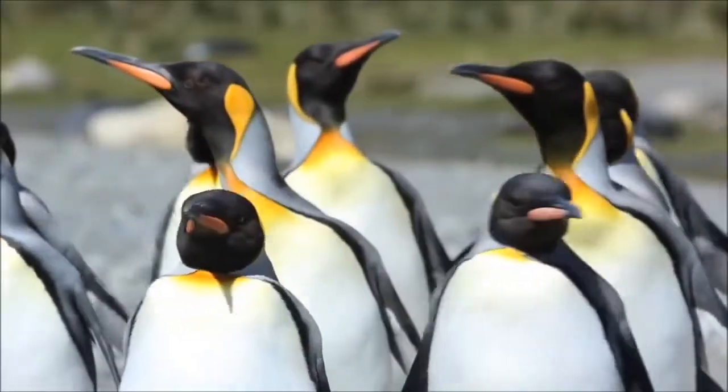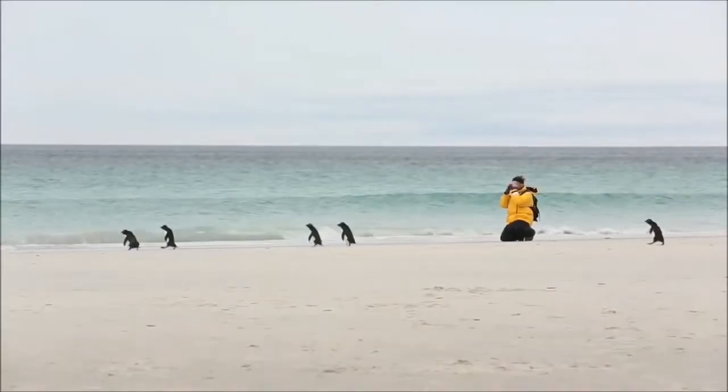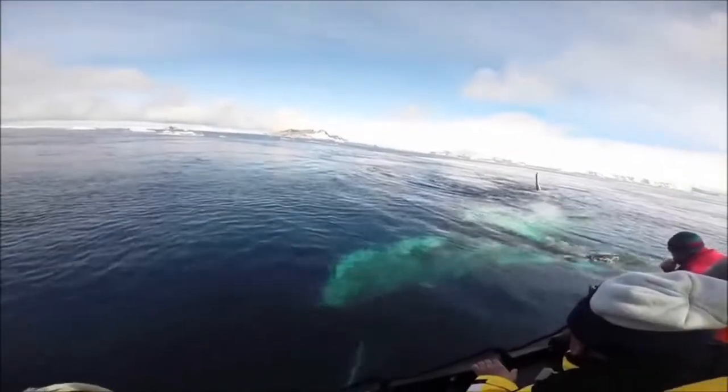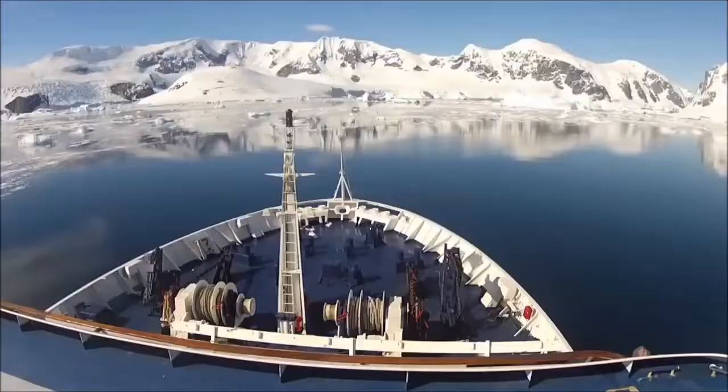Oh my god, it's a penguin! And they came up so close. It was incredible. It was one of those aha moments that you have when you connect with nature. Yes! Exactly what I was praying for. Yeah, me too, I'm telling you.